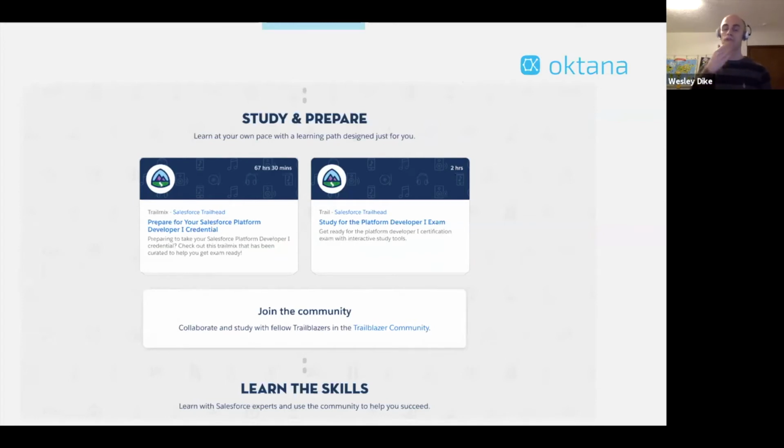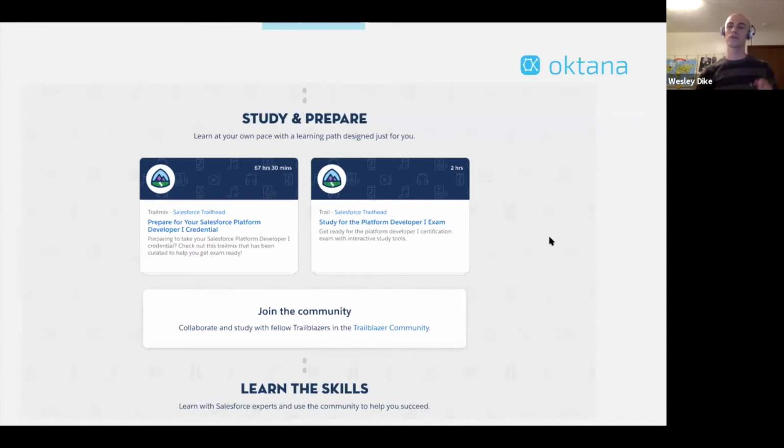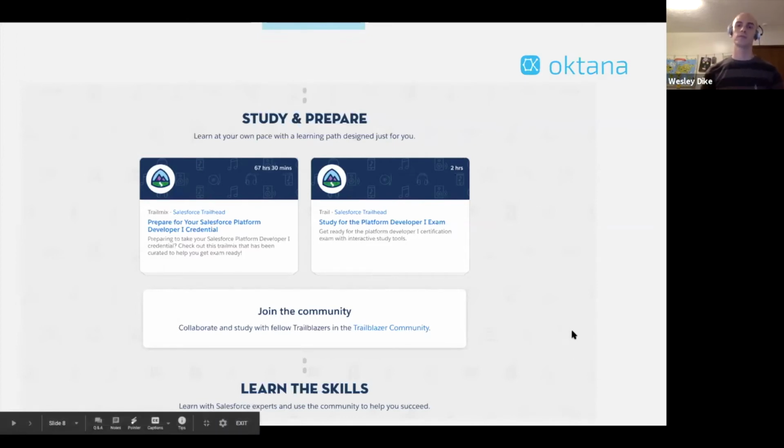They have those 2 trails there. If you go on to Trailhead, you can find those 2 preparing for your dev cert, and those are really focused. I think they'd work for both. If you have a development background, you'll have an easier time picking this up. If you are coming in from more of like a BA standpoint or a non-technical role, then I would recommend maybe starting with admin or platform developer if you haven't really messed with coding or SQL in the past. But Dev 1's a good place to start if you're already developing in other systems and you're just looking to move into Salesforce.